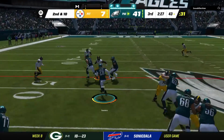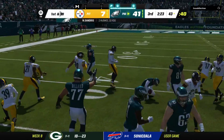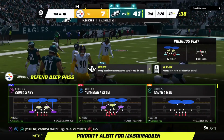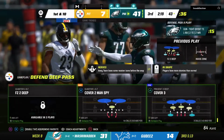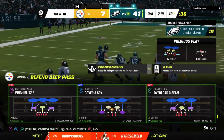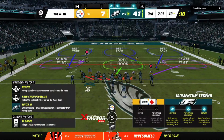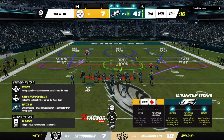Hurts, a handoff to Sanders. And he'll work it across midfield inside the 45. 14 yards there and an Eagle first down. Most of their damage has been done through the air. I mean, they've rung the bell 3 times with passing touchdowns, but guess what? Ground game has not been neglected. Nice little burst right there.